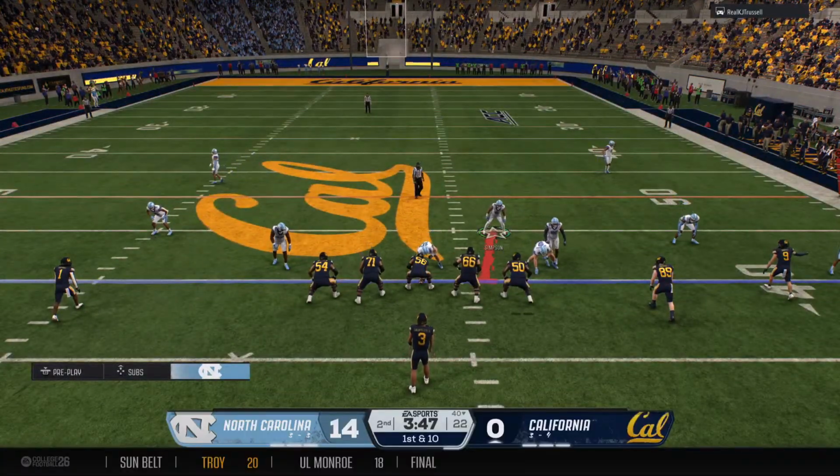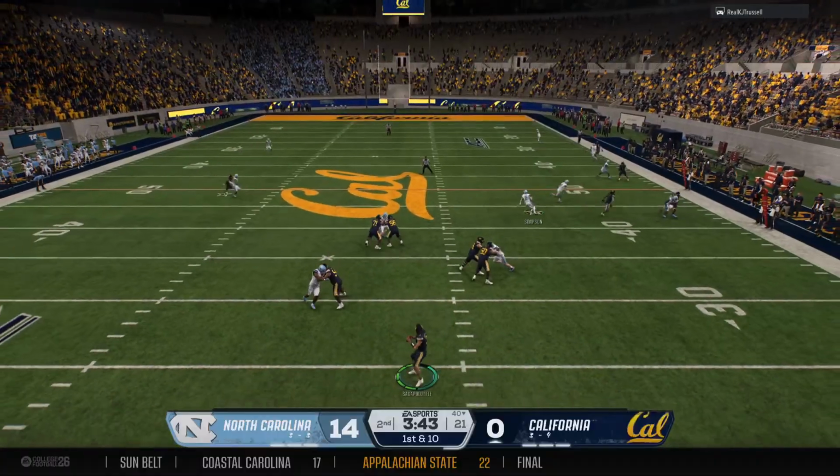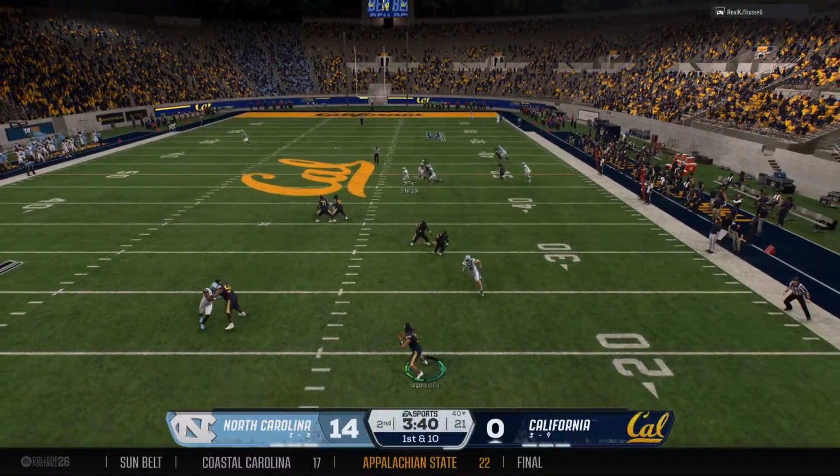Now he's got a good corner route. You can tell, sticks his foot in the ground, quarterback puts it up there. Know he's got zone, know he's got the big fella. He goes up, catches the football, makes the big game.